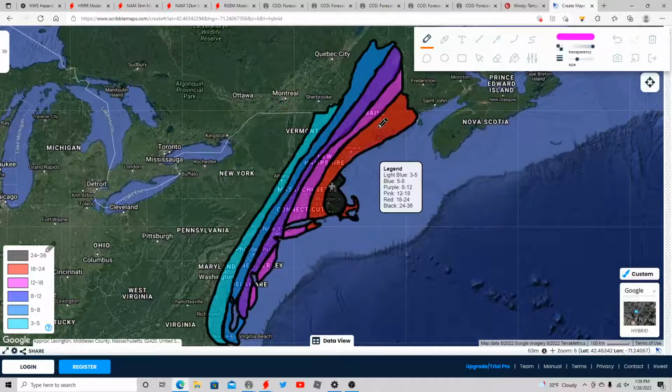So, in the light blue area, which includes places like Albany, the eastern part of Washington, D.C., Richmond, Virginia, this is where we can see 3 to 5 inches of snow. In that blue shade, we can see 5 to 8 inches of snow, which includes places like Philadelphia. The purple shade, that's where we can see 8 to 12 inches of snow, which does include New York City.